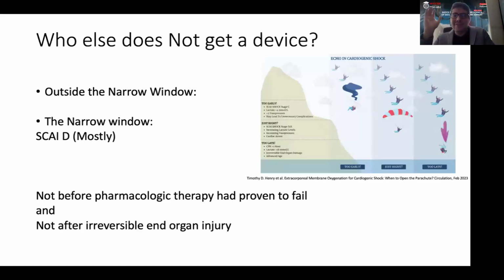Who else does not get a device after your selection criteria, after your echo criteria? Timing matters so much. You don't want to implement your device too early where it's not needed to begin with, and you don't want to do it too late where it's going to lead to death even after implementation. I like this parachute metaphor that was published in Circulation a couple of years ago. You have to inflate your parachute at the right time. You don't want to do it before pharmacologic therapy has proven to fail, and you don't want to do it after irreversible end organ injury is established.